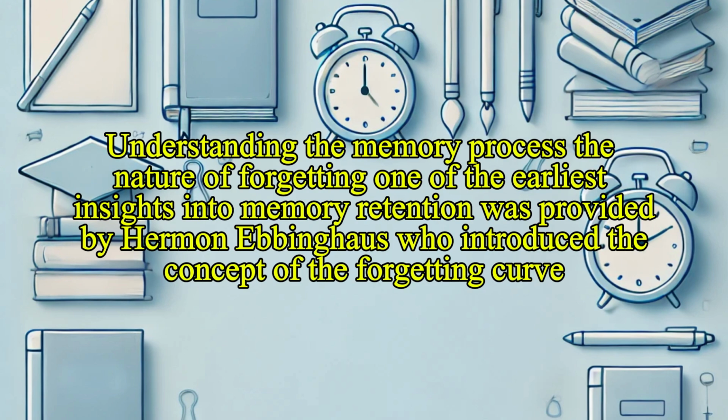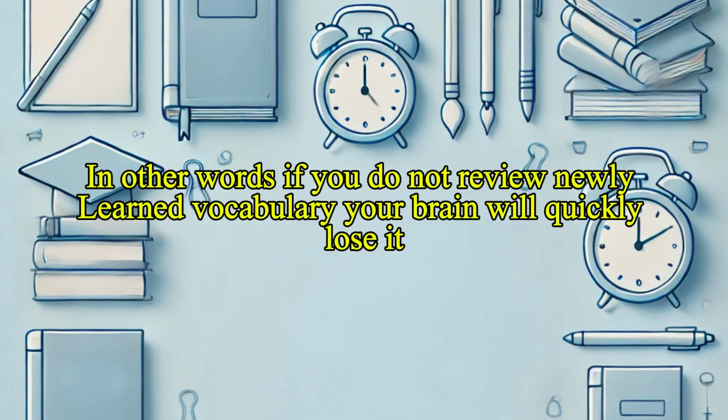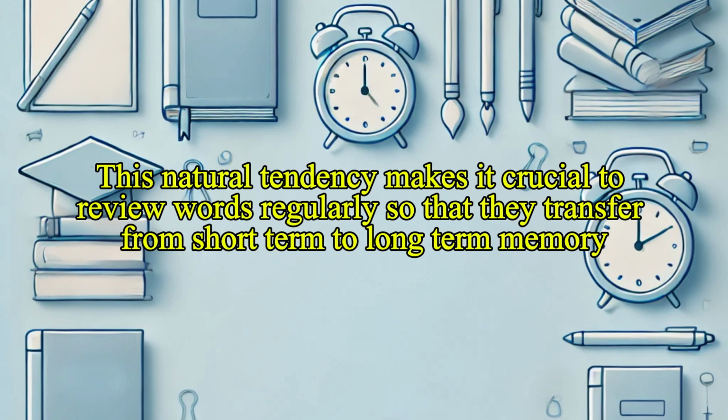Understanding the memory process, the nature of forgetting. One of the earliest insights into memory retention was provided by Hermann Ebbinghaus, who introduced the concept of the forgetting curve. According to this theory, the memory of new information decays exponentially unless it is reinforced. In other words, if you do not review newly learned vocabulary, your brain will quickly lose it. This natural tendency makes it crucial to review words regularly so that they transfer from short-term to long-term memory.